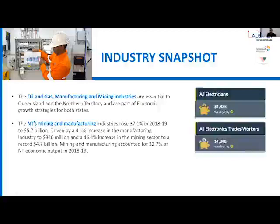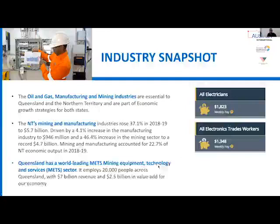So here's basically a general pay figure from the websites. It's $1,823 for weekly pay, and for electronic trade workers it's $1,348. So this is the general salary that you would be looking forward to after completion of the course.